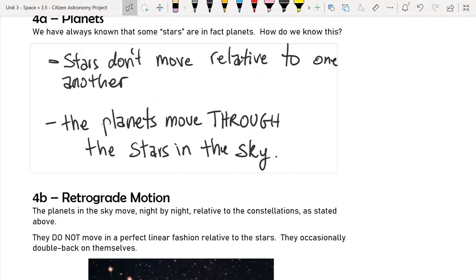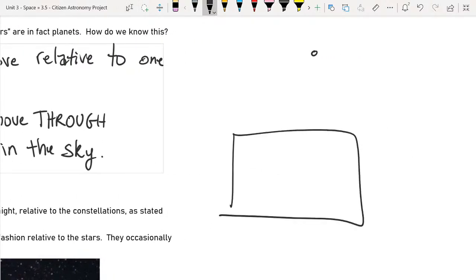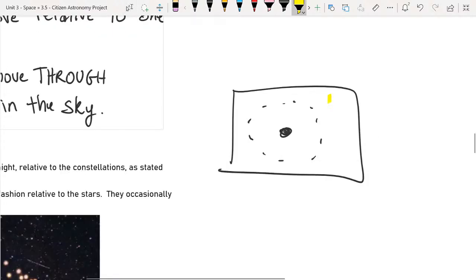Now, if Ptolemy was right and the Earth was the center of the universe, then it is not hard to think that if this is the Earth, the planets are just revolving around it like this, right? And the sun is just one of those things that's revolving around us like that. No problem. Makes perfect sense, right? This is what Ptolemy thinks. All right?